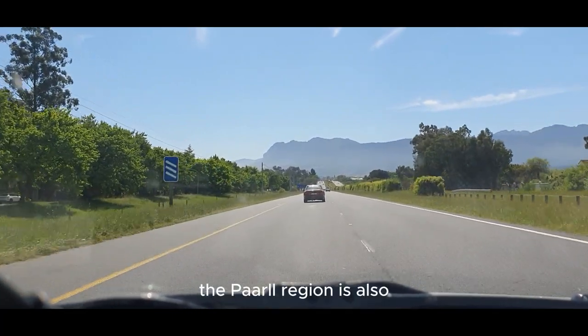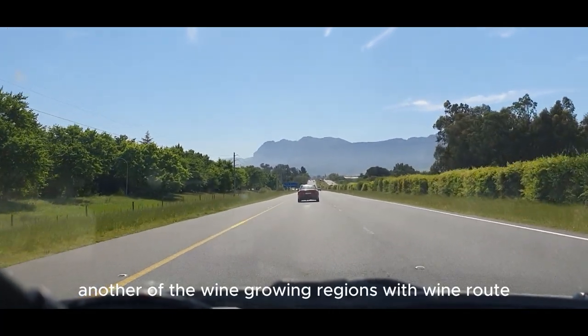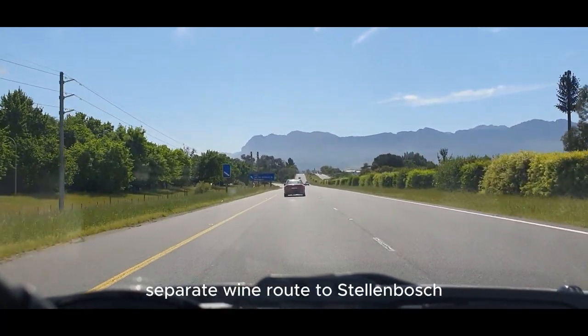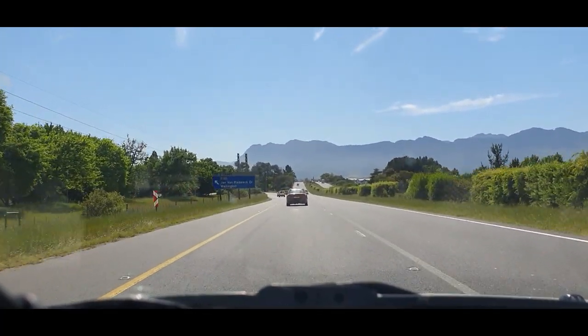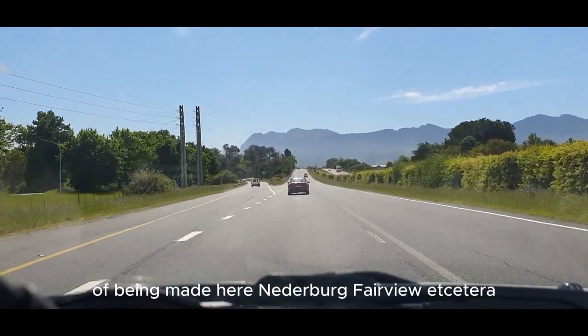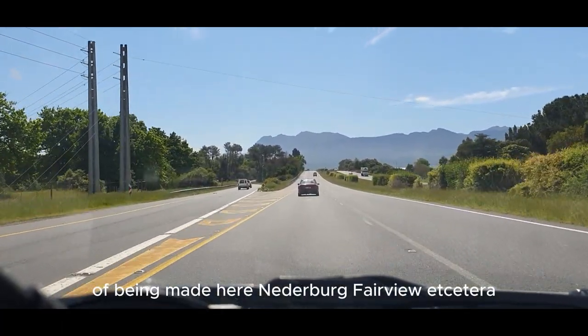The Paarl region is also another of the wine growing regions, with a separate winery to Stellenbosch. Some good wines are being made here in Edinburgh, Fairview, etc.